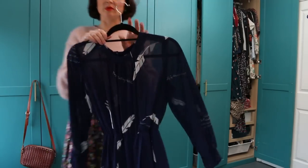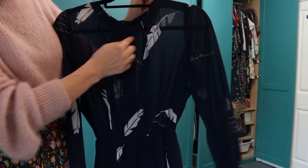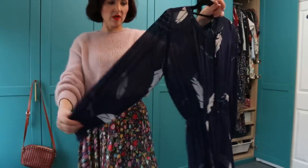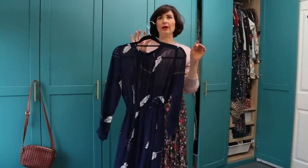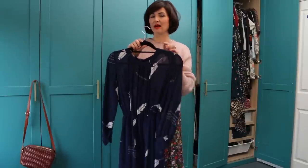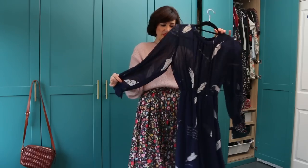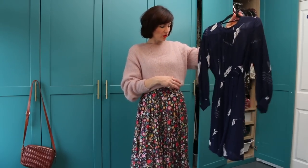But what's particularly beautiful is this detail around the neckline. I don't know if you can see, but it's gathered in here. I think that's gorgeous. So to recreate something like this, you could hack probably our Whitley top on Stitch School, because it is similar to that hack that I did on this channel for my makes a few months ago. So you could do that.